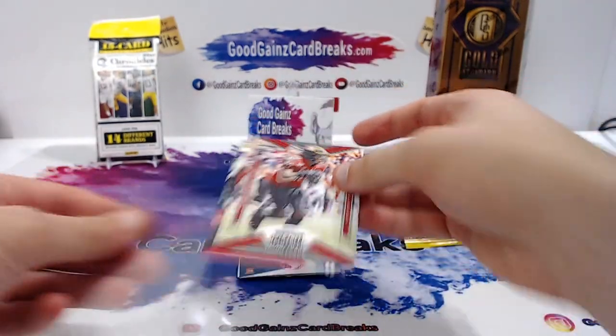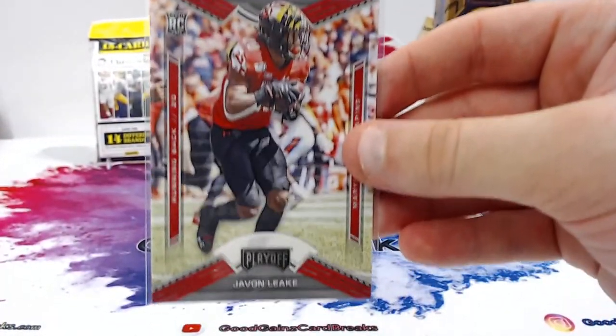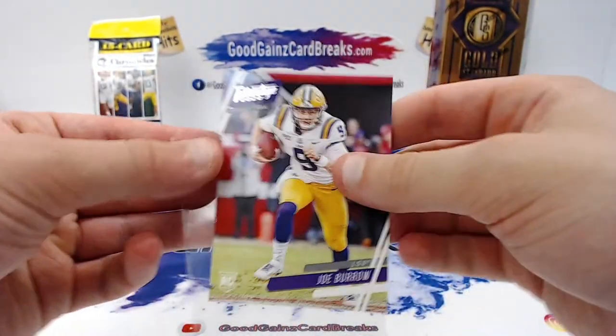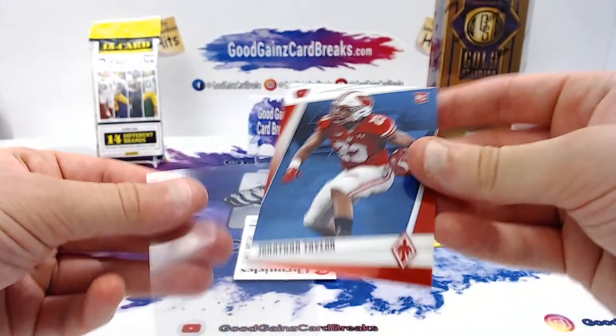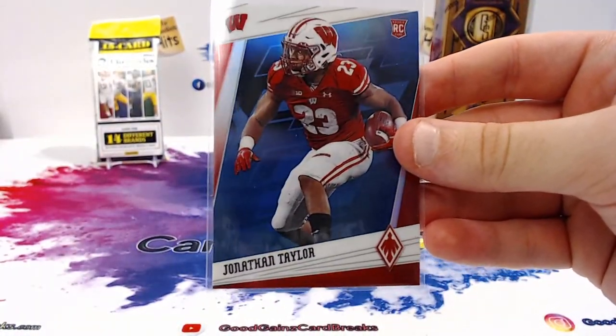Javon Leak, base for the Giants. Seems like every time I pick up two cards by accident, the second card is always ending up being Mr. Joe Burrow. Here is another Joe Burrow out of Prestige. Wow, here's a nice one, a Jonathan Taylor out of Phoenix. Nice little red. It looks like the red foil there.